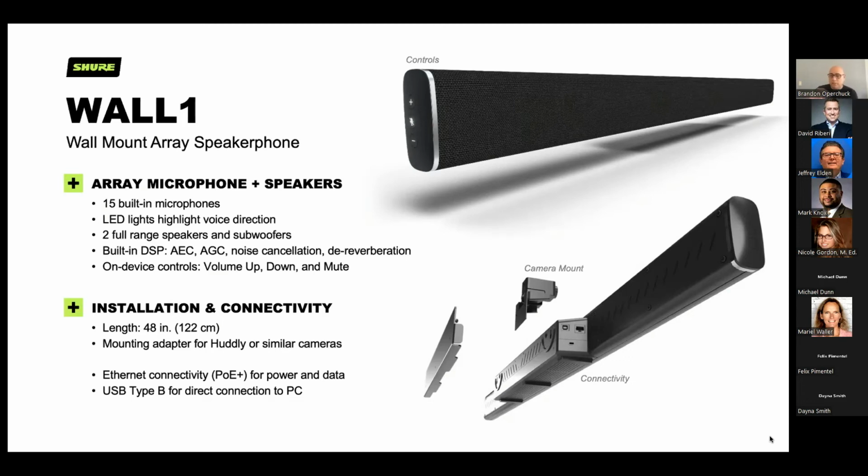Great photo here of the back of the device where you see the USB, again, for direct connectivity. And you've got the category cable for both power and for data. And then you can also see a little Kensington lock hole down there so that you can mount these in areas where you don't want them to walk away. You do have the ability to lock them down. And the camera mount along with the wall mount.